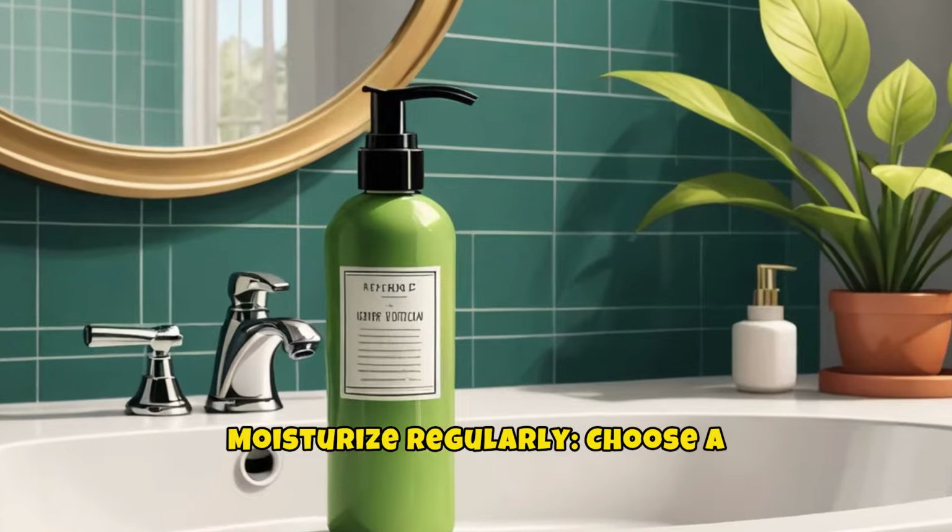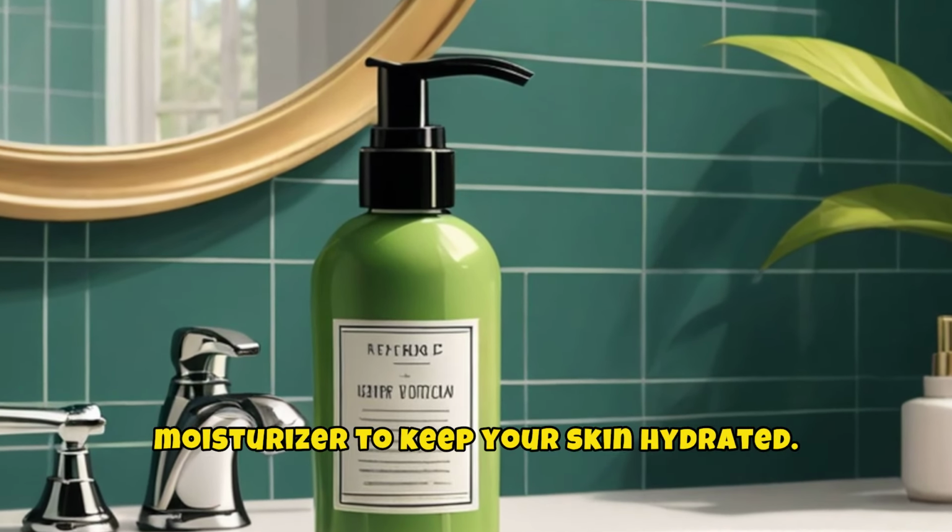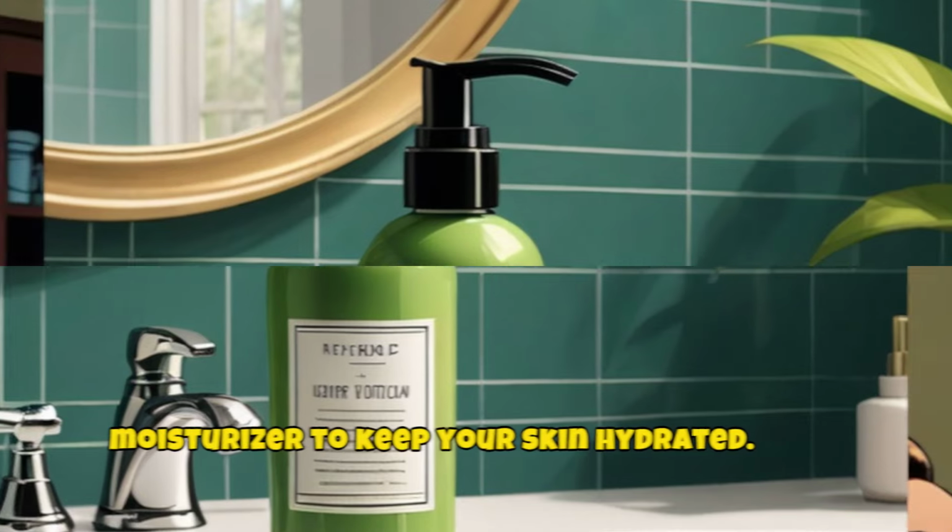Moisturize regularly. Choose a non-comedogenic, won't clog pores, moisturizer to keep your skin hydrated.